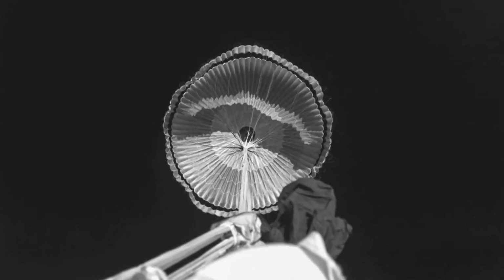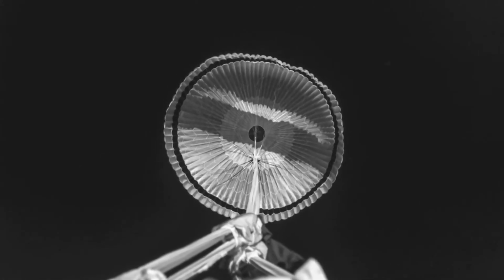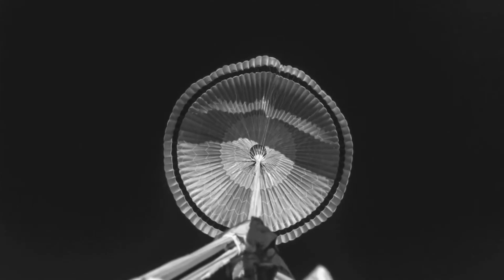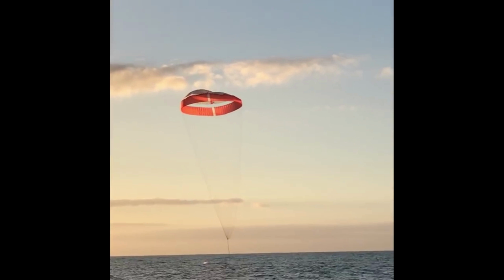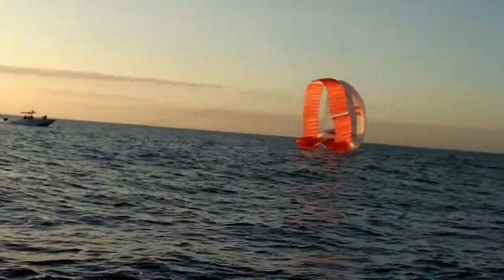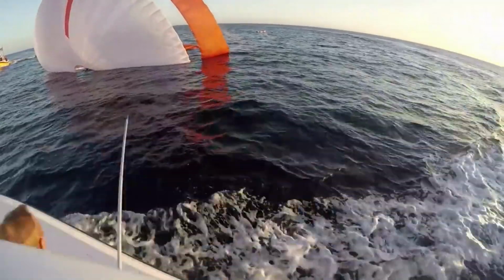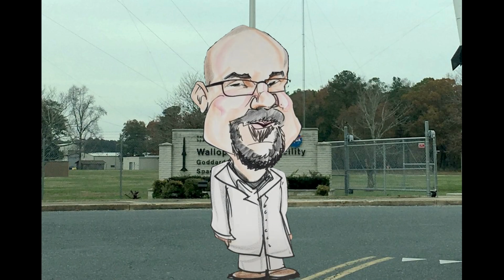At the moment of full inflation, the parachute is going 1.8 times the speed of sound, or nearly 1,300 miles an hour, and generating nearly 35,000 pounds of drag force, drag that would be necessary to help slow a payload down as it was entering the Martian atmosphere. This was the first of several tests in support of NASA's Mars 2020 mission. The data obtained during these tests are critical for better understanding the environment and dynamics of a supersonic parachute inflation at Mars.